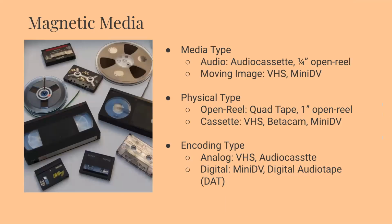Okay, so we talked a lot about film. Let's talk some about magnetic media. Magnetic media, as you can see, we can categorize it in several different ways. One is by media type. This is simple. Are we talking about audio tape or videotape?